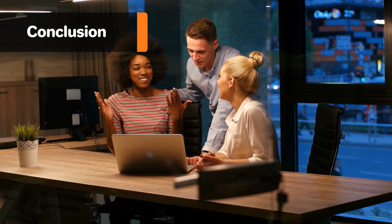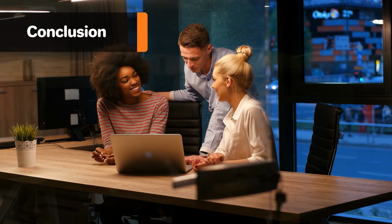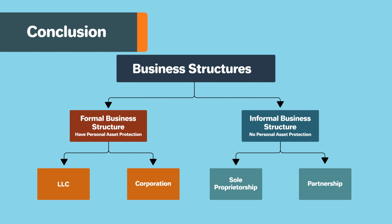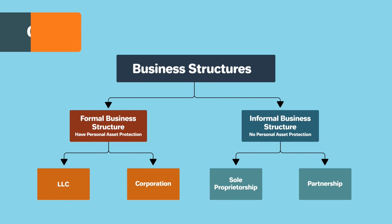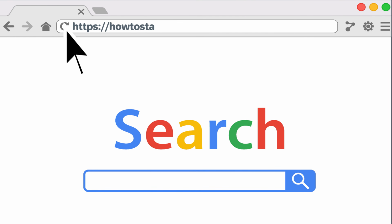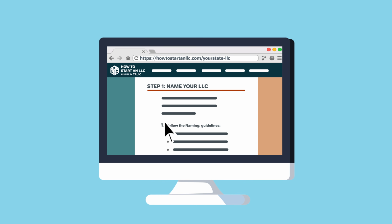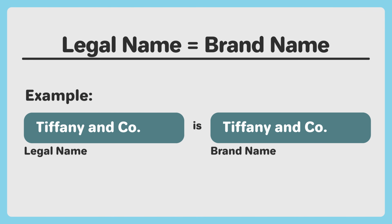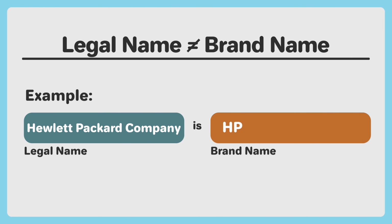Naming your business can be one of the most important and one of the most fun steps in starting your business. When deciding on your business name, you'll want to first determine your business's structure to make sure you are following all naming requirements of your business type. You'll also want to check the naming requirements that are specific to Colorado. Think about your branding, how your name will affect your brand, and if you want to have a separate brand name from your business's legal name.